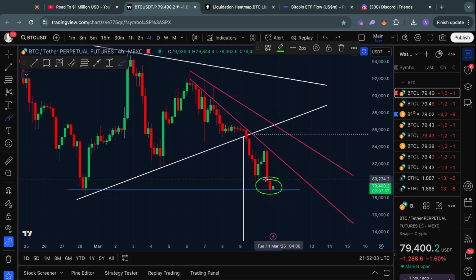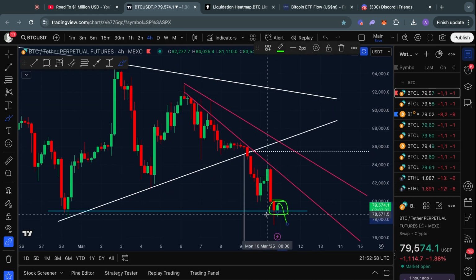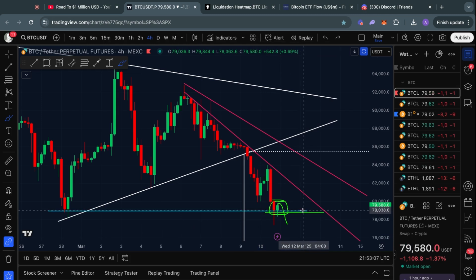And by the way, even if we now end up closing this candle in green, it doesn't necessarily mean that we need to blast off to the upside here. The point of invalidation for that double bottom is, of course, if we then end up getting a candle close below these previous lows here, which would be around the 79k level. That is something to potentially look out for.